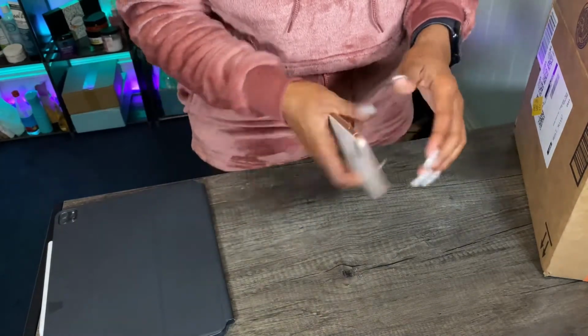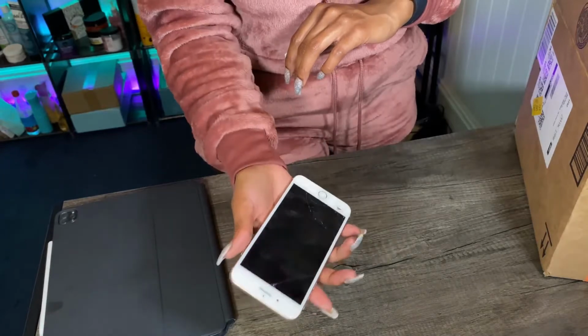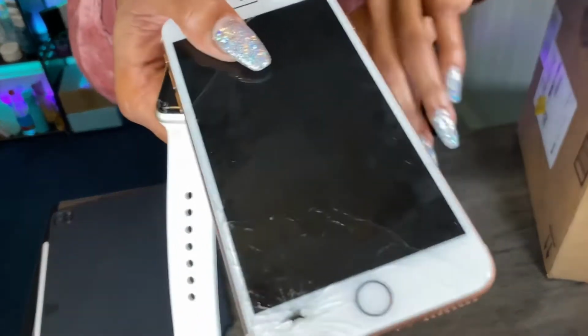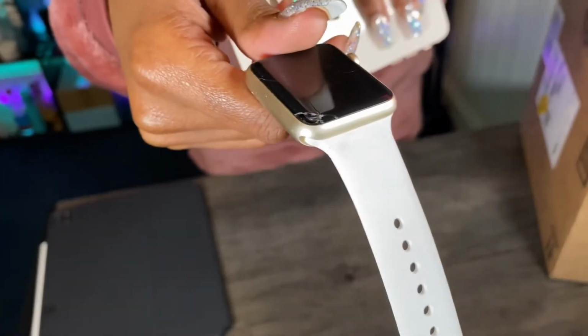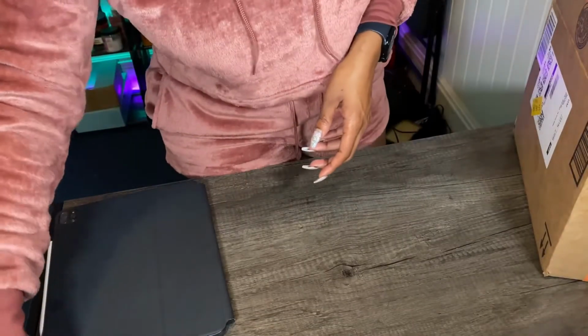And by the way, y'all, this is my old equipment. I have an old iPhone that I still use if I need it as a prop, or if I need it as a secondary camera. I do also have an old Apple Watch, y'all. My stuff is beat up. I don't know if you guys can see. Here is beat up. Here is beat up. All my stuff is really beat up and old, but they still work and I still do use them.